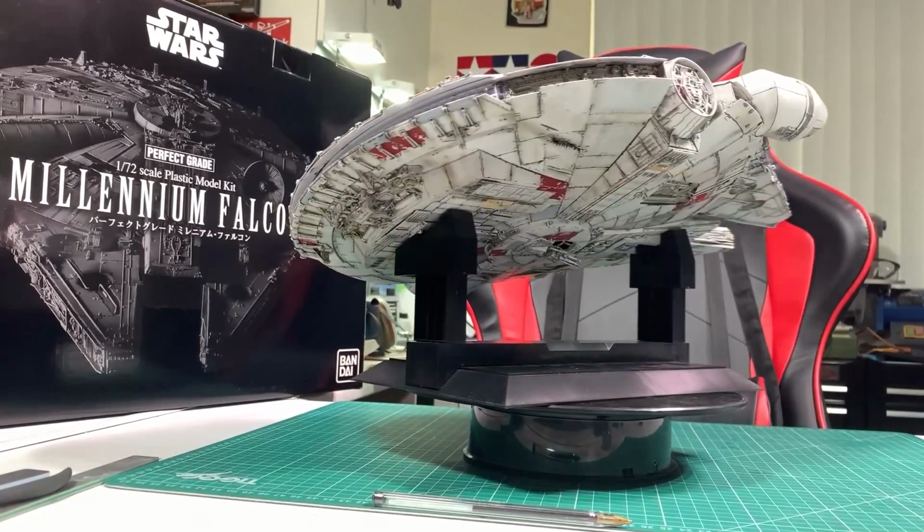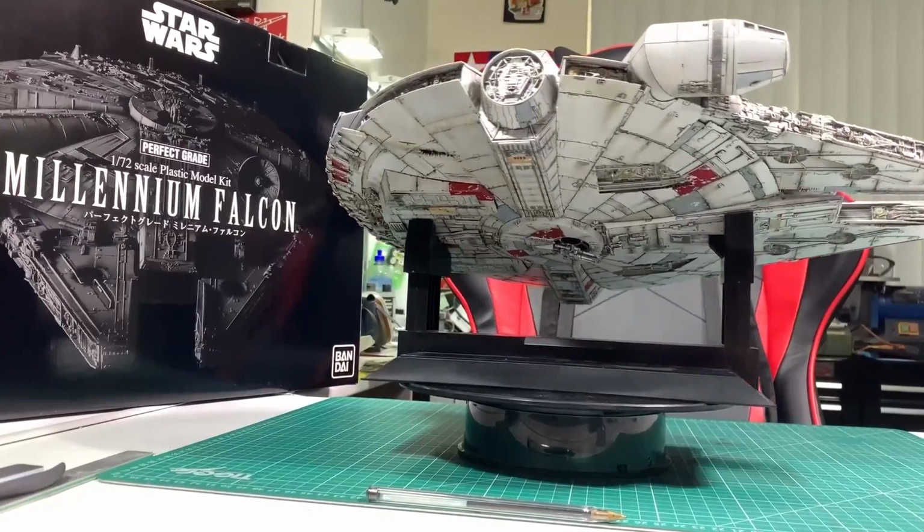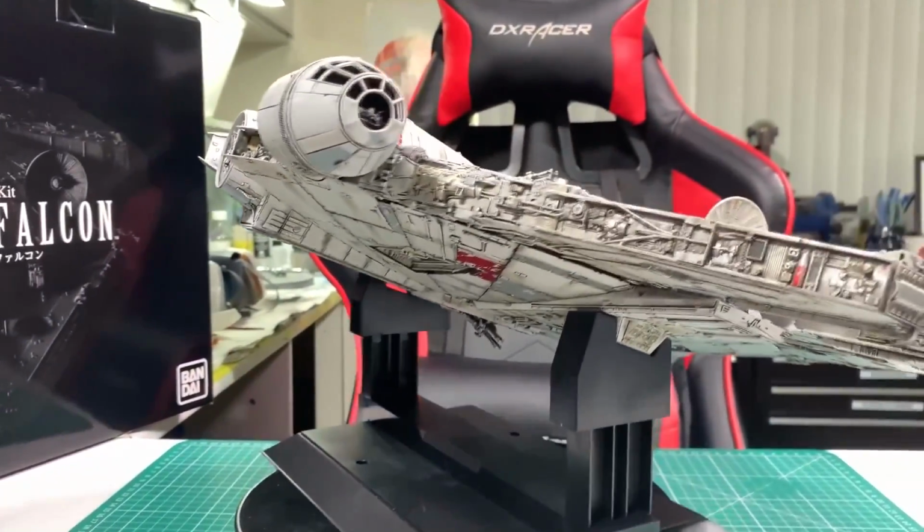And it's a shame because I've got the Fine Molds one up there, and I have quite an affinity with the Fine Molds one, but honestly, side by side, it is literally night and day. It is to go through.